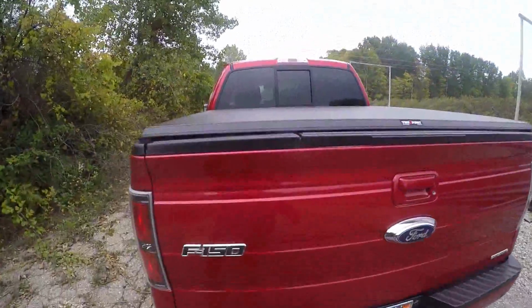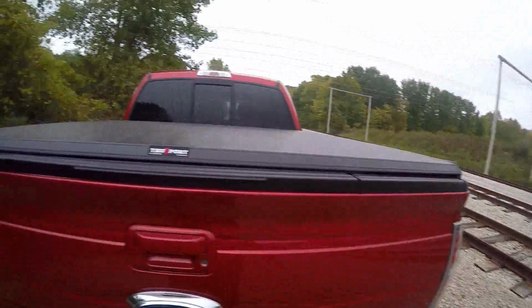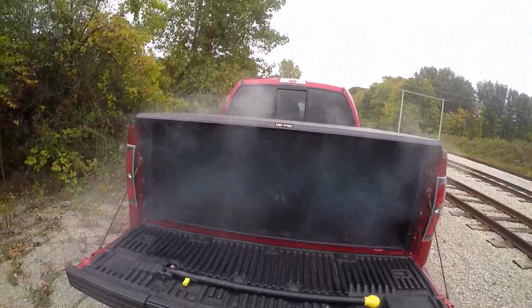This is pretty funny. A couple minutes after the burnout, and I can still see smoke coming out of the inside of the bed. Not bad.